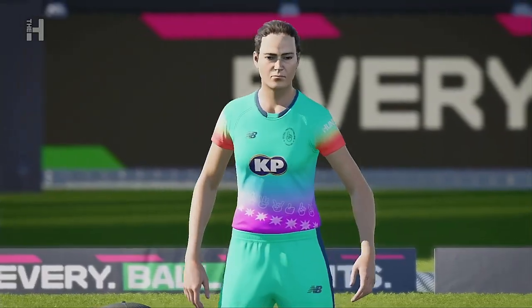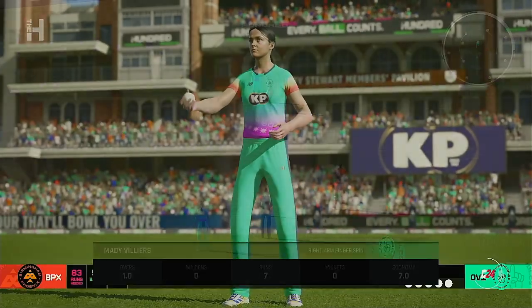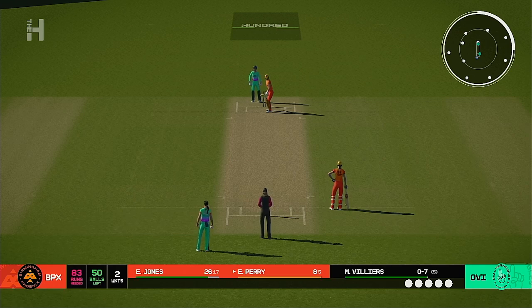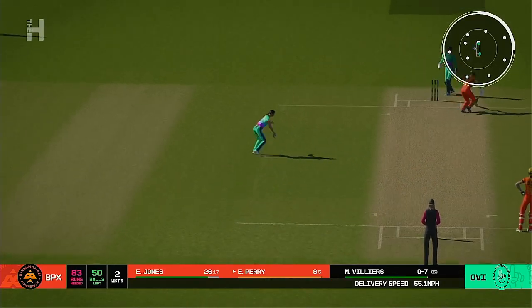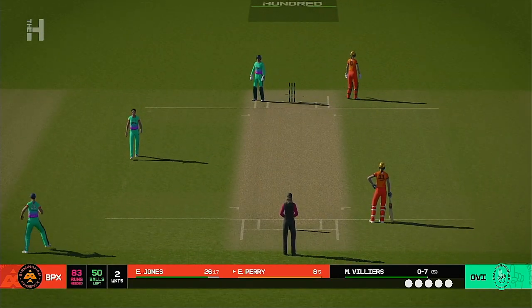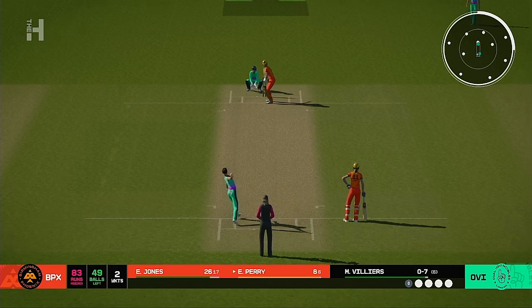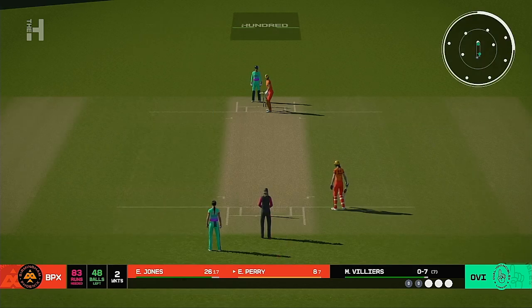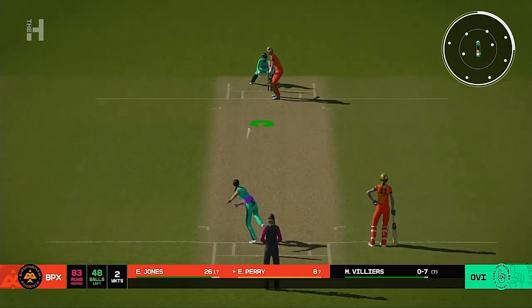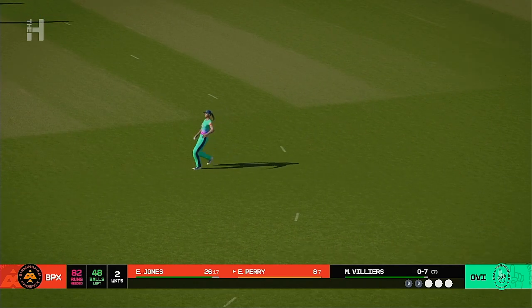The Phoenix are 80 for two. They've got busy working the ball around and hitting boundaries in between. It's a good setup for a strong finish. Villiers coming back into the attack. Great shot, through the gap. Couldn't get it through the field.